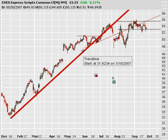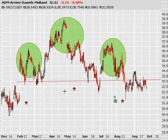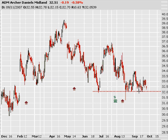And next, TBSI. Same thing. Got some resistance going here about 42. Just sitting back watching for a breakout. Now, stocks at support that I'm watching to break down. We'll start with Archer Daniels. Here's support at 32. Looking for that thing to give way. Hasn't yet, but getting close.